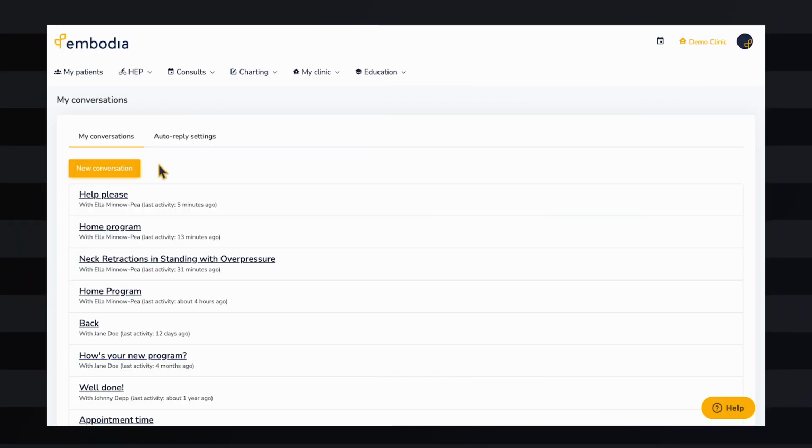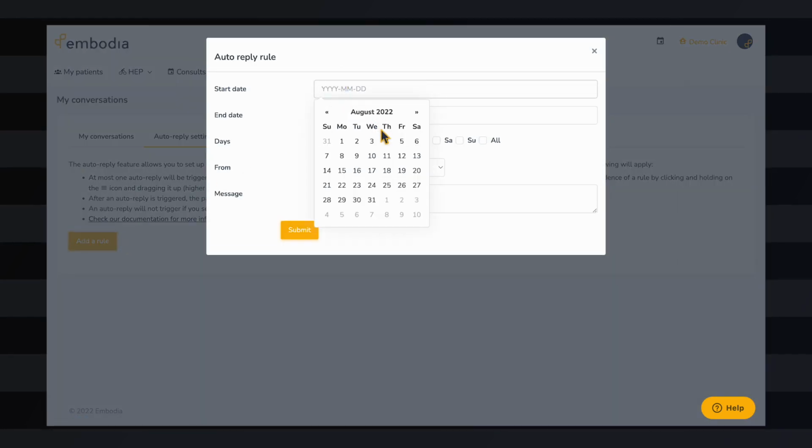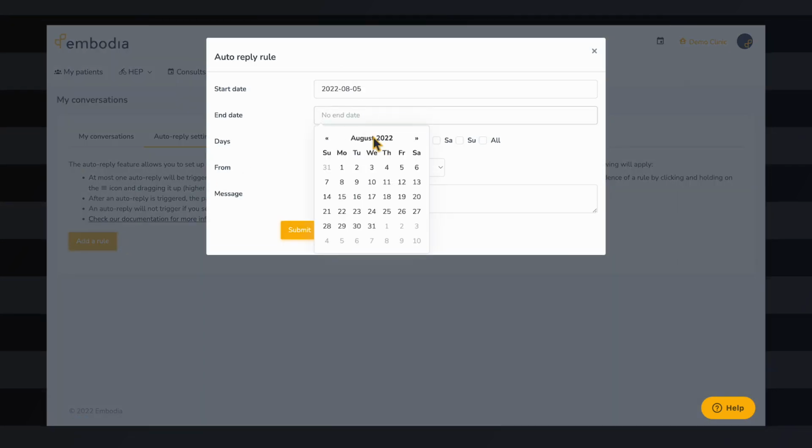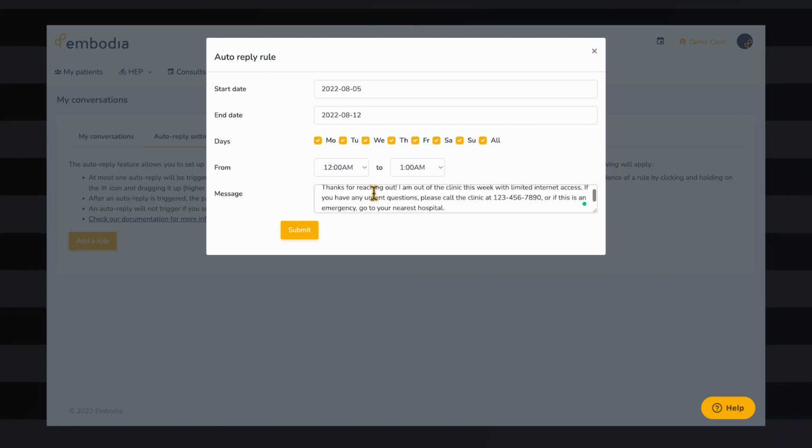Another great feature available on Embodia's two-way messaging is auto-reply, found in the Auto-Reply Settings tab. You can set up automated replies to patient messages based on certain rules that you define, such as sending out-of-office replies when a patient messages you while you're on vacation.